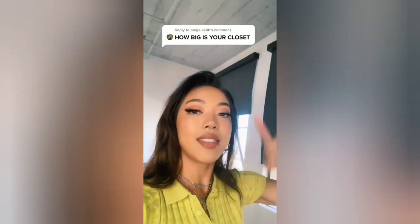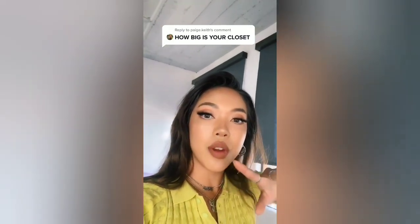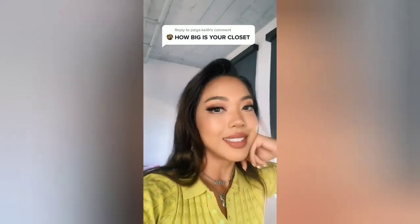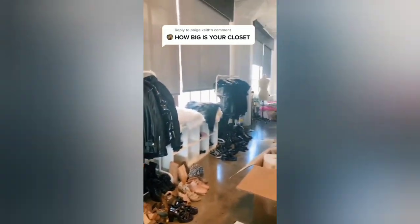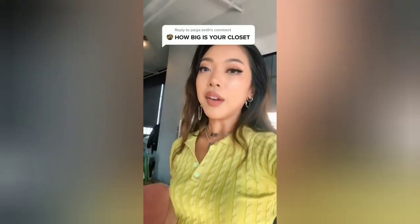Closet. Oh, closet. That's the space in your room where you put clothes in, right? Yeah, I don't really have one of those. But I do have this little spot in my bedroom. And a hallway. Oh, wait. Yeah, I also have a whole ass living room.